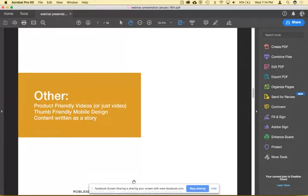Thumb-friendly mobile design. This is just, if you go on your phone, I can't really show it to you here, but if you go on your phone and you go on your website, is it easy for your thumb, your big fat thumb, to go through the site and click on things? If it's hard for you to click on links, then it's got to be hard for your clients as well. So make sure that your mobile design is really easy to use, that links and things are not too small, that people are not having to zoom in order to click on a link.